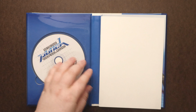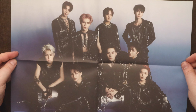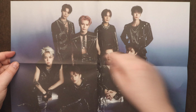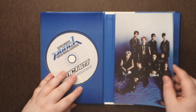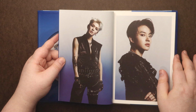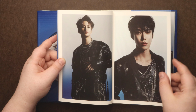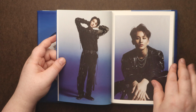So here's what some of the pogs look like. And folded poster. Ooh. What's Yuta got going on that arm? Ooh, they all got like little tattoos going. Alright. A disc. The neck tattoo's intense.